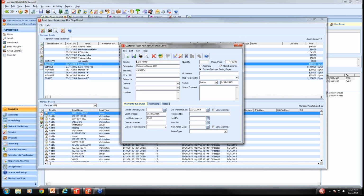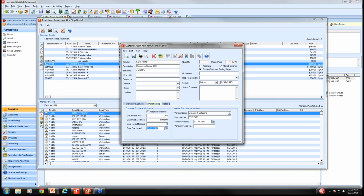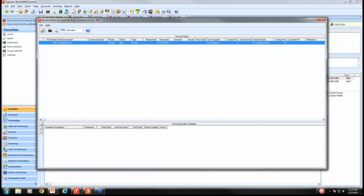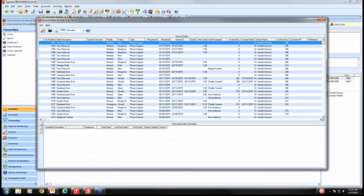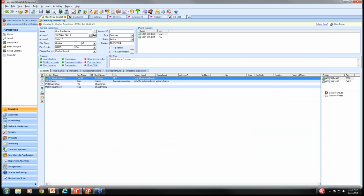When we look at an asset, we can see if there's any vendor warranty expiration date. What's our warranty expiration? Do we want to be notified prior to that warranty expiration coming up? And how was this purchased? There's the date they bought it, the vendor we bought it from, and the date we bought it from that vendor. Here's the service history of that item. I can see all the service history of that one site if I choose. Here's every service order that we've done for this one location. We have all their projects, all their contracts. So what you have here is a 360-degree view of everything you've done with this client, whether it be sales, installation, service, maintenance contracts, agreements, managed services, all in one place, and feeding transactions over to your accounting software to keep your accounts receivable general ledger all in tune.